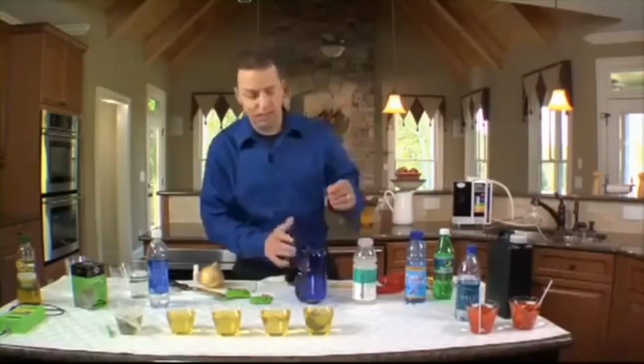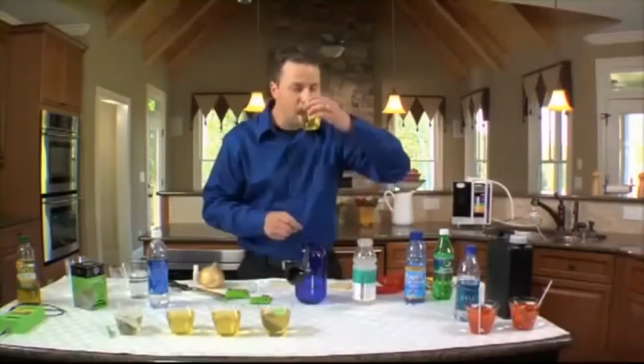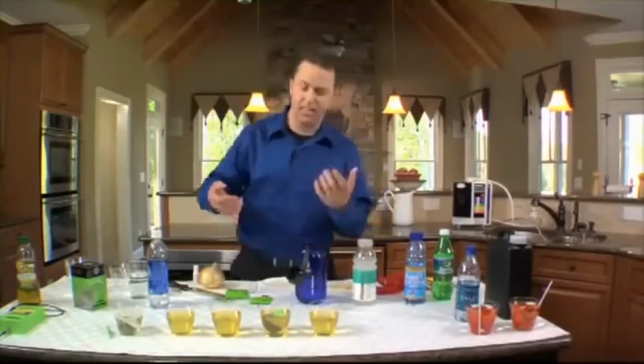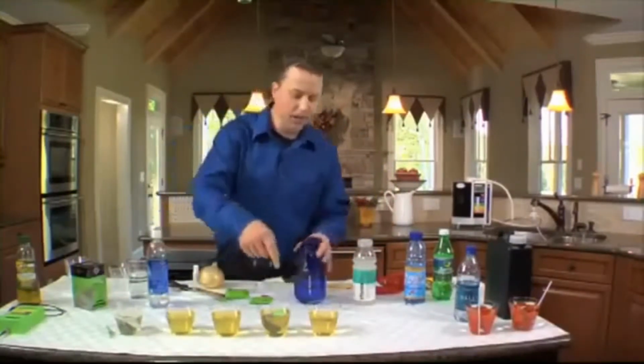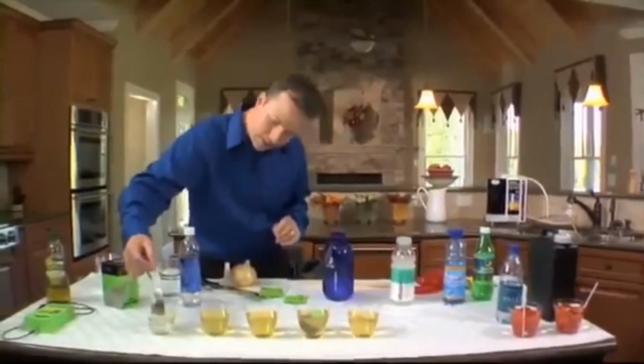And there's actually nothing wrong with this at all. This is a fantastic tea, and it tastes exactly like green tea should taste, and yet it's just regular room temperature water. Let's come back over here to this little guy and let's see what's going on here. He's having a hard time getting started.